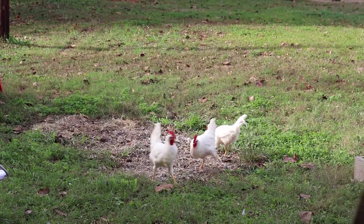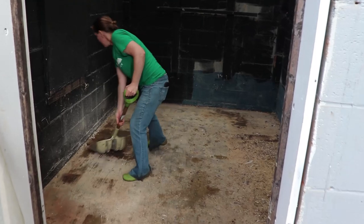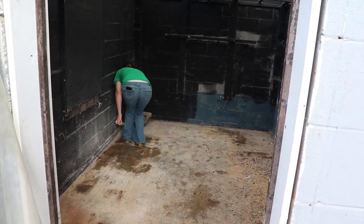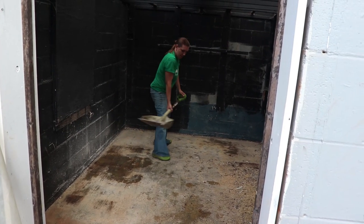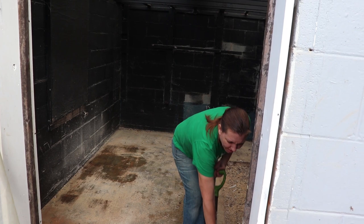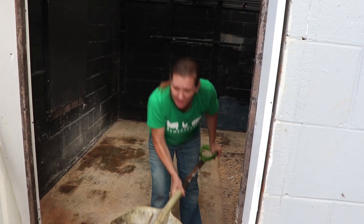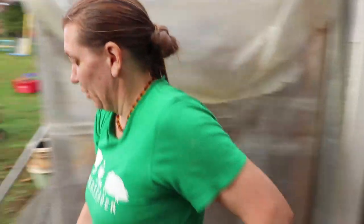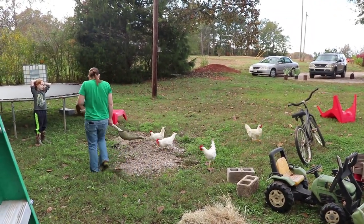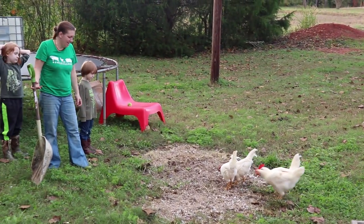Composting bugs. I'm gonna have to keep those roosters out of here now. That's the worst poop. Quail poop's easy to scoop up. Rooster poop is squelchy. Boy, is that gonna feed our garden good.